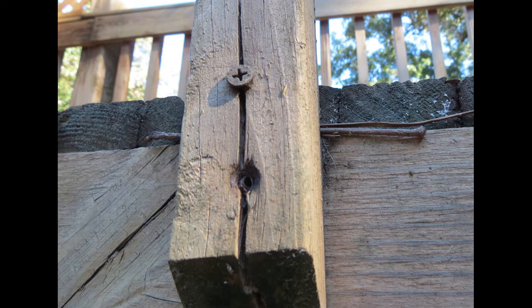Screws are another important thing with your deck. I've seen some people just use drywall screws, which is certainly going to rot out or rust out pretty quickly. And so any type of fasteners that you use, you're going to want to use weather rated fasteners, and in some cases you might want to pre-drill the hole to prevent the splitting, in the spindle here in this case.